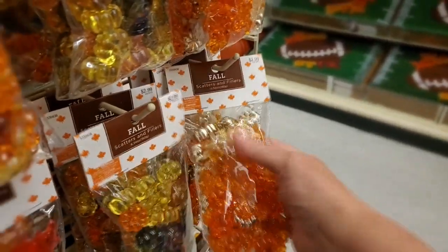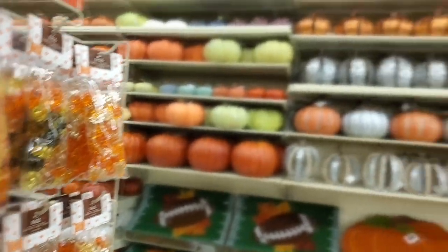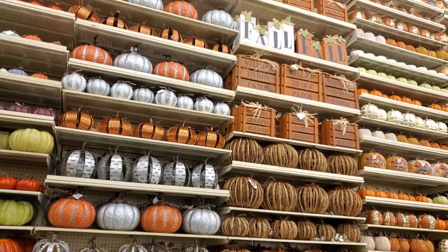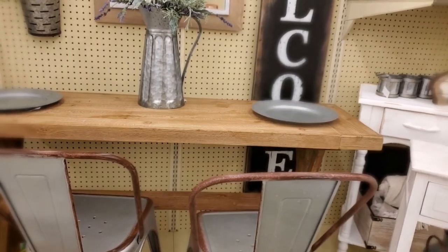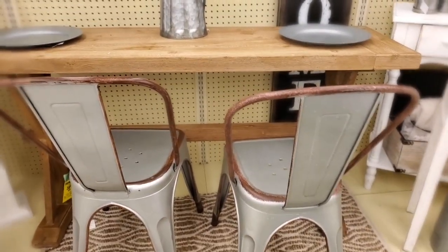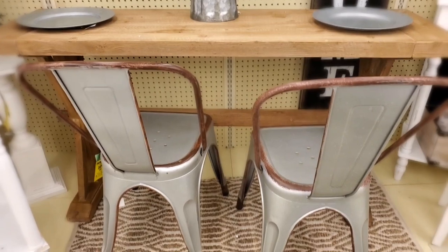More pumpkins with gold. That's pretty. Those are pretty. Whole wall of ball. Alright. That is actually adorable. And I really could use that as a table for us and get rid of the big honking high top that we have. I really, really like that idea.